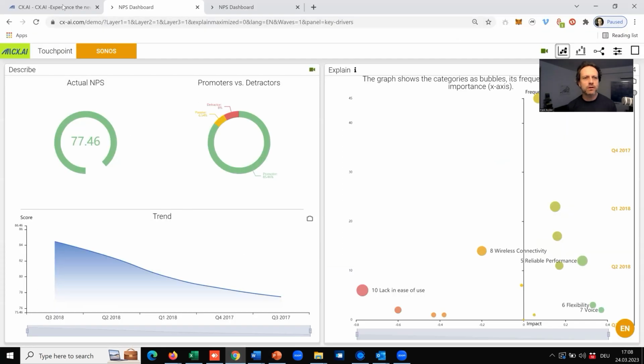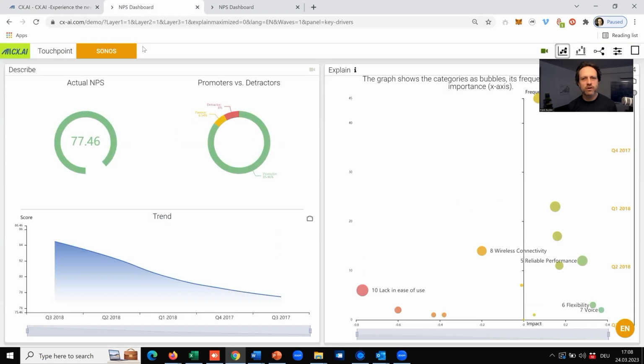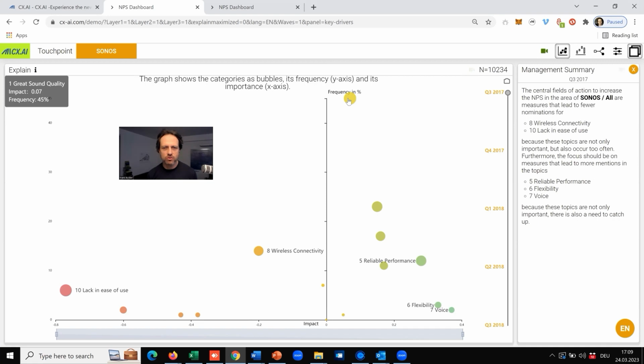What you see here, you can go on 6ar.com and here enter demo dashboard. You arrive at a dashboard. This is a Sonos case where basically you have on the x-axis the impact. So the most often mentioned topic is great sound quality, but the impact is rather low. So right is positive impact, the left is negative impact. The most impactful are things like flexibility, reliability of performance, voice assistance.